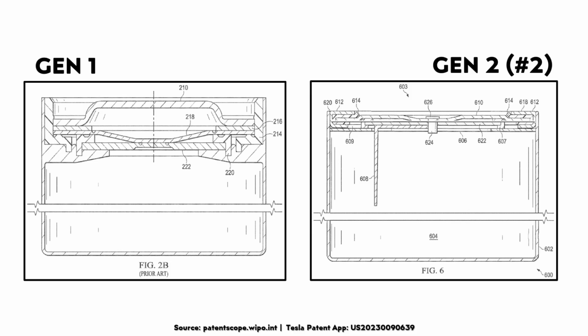When you compare the second iteration of the second generation design to the first generation design, you can easily see how much more compact this new design is versus the old crimped design, which once again makes room for a longer electrode jelly roll. Now, when it comes to just how much this new design will increase the energy density of the 4680 battery cells, I don't have that answer.